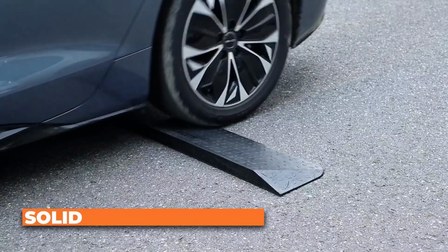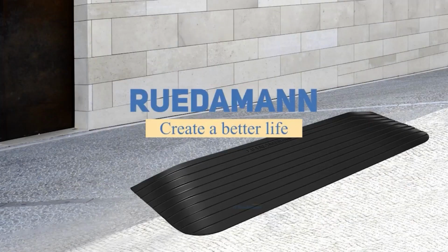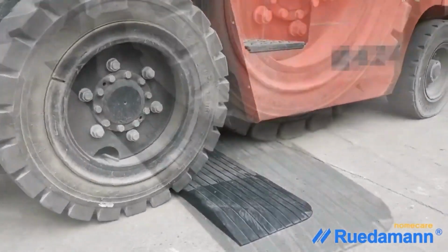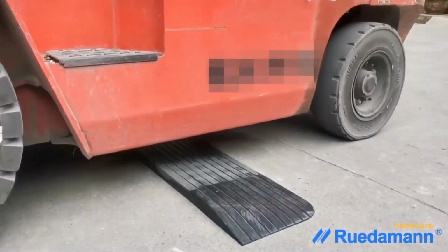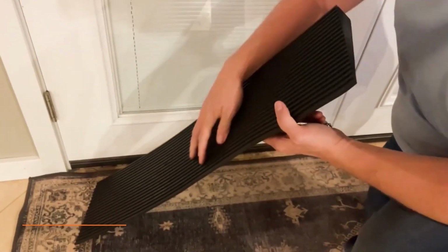It's made from solid natural rubber. You might notice a bit of a rubber smell at first, but that goes away after a couple of days. What you get in return is a sturdy ramp that can hold up to 2,200 pounds. That means wheelchairs, scooters, walkers, anything. It's tough and built to last. Its surface has deep grooves that help with traction, so if it's raining or you're using it indoors on slick floors, it gives you a safe grip.